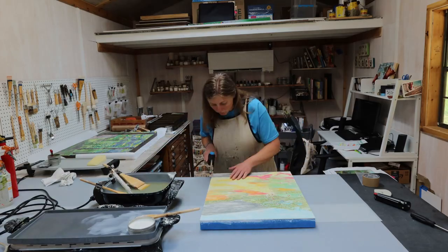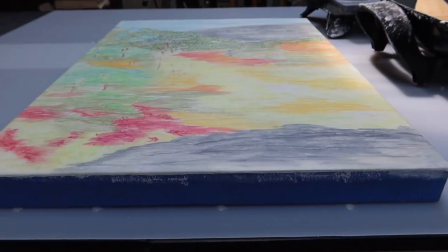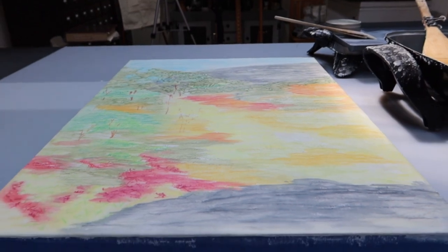All right, several layers of encaustic medium later, it doesn't look much different. But that's okay. The first couple steps on this are done. I'm happy with it. It's a nice smooth surface, so that is also good.